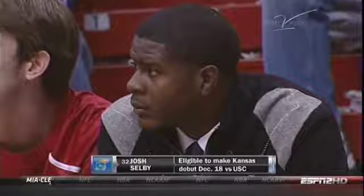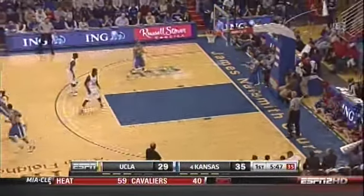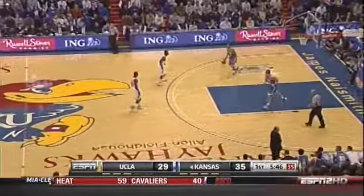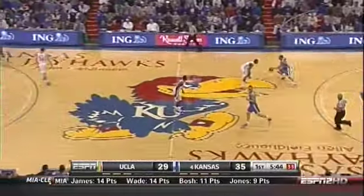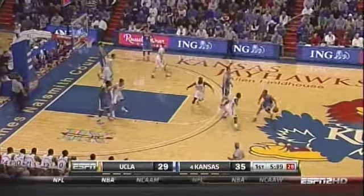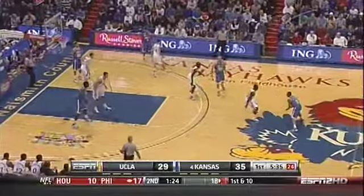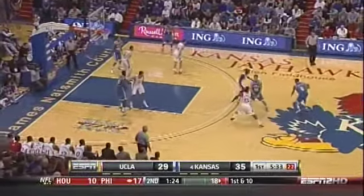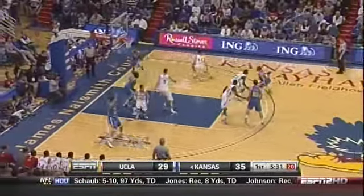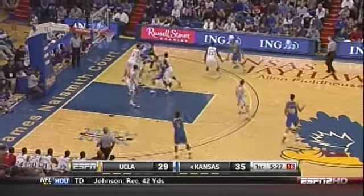But in talking to his teammates today, and I had a really good talk with Brady Morningstar, I said, how good is he? He said, Coach, he's really good, but more importantly, he's a great teammate. Even though he hasn't been on the floor in a game yet, the players really love him, and they understand that he's going to make the team better. Selby's got that Baltimore toughness that he'll bring to the table.